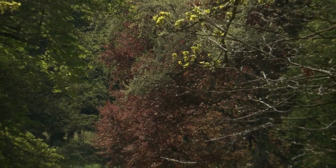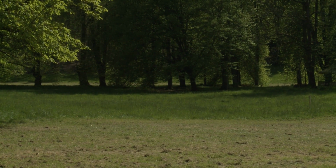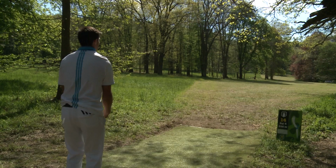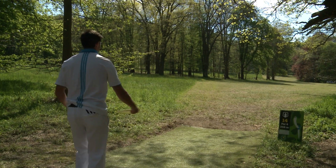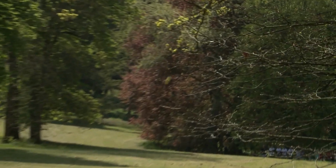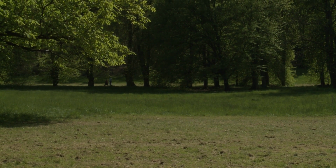Wow. A wow from Simon Lizotte as KJ matches his drive. Let's see how Paul can recover here. A little tickle from that tree. And he is going to have just enough to get past that tree.